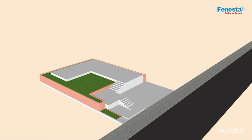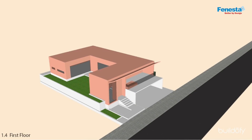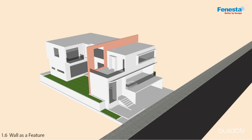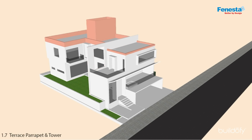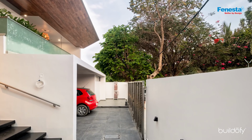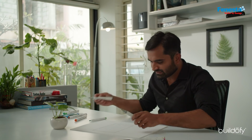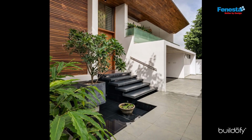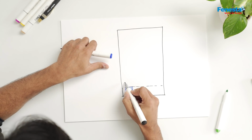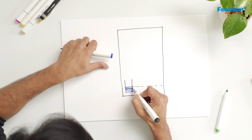Since the requirement was very minimal, as the built up area was very less, we thought of having multiple levels in the floor plan. We left a generous setback, around 7 feet from the front, and we started with a small water body in the northeast corner, so that the entrance will be very interesting. And then we had a puja space which is kind of floating on top of a water body.